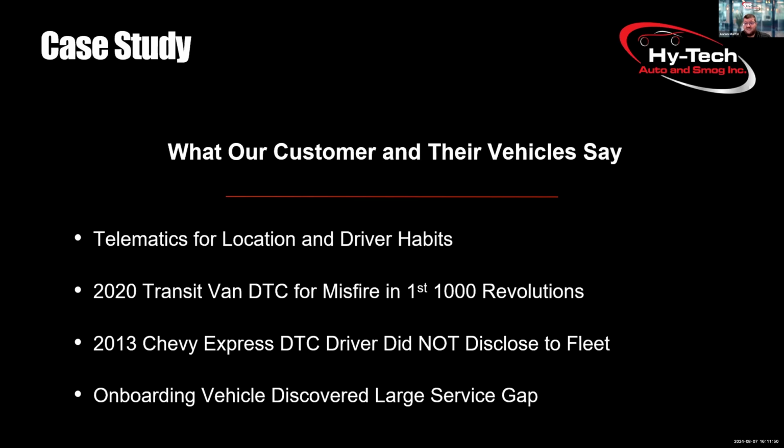I saw where the code was set, when it was set. They cleared the code. I saw that the monitors had been reset. I saw the code come back. I was able to tell my fleet person, hey, this vehicle has had some crazy thing happen over the weekend. You need to check. That allowed accountability and to move forward. Peace of mind for us and for the customer.